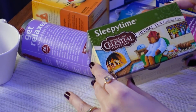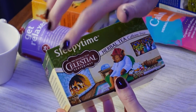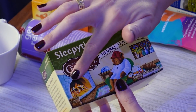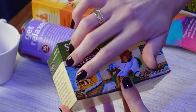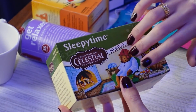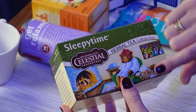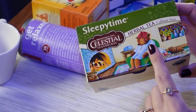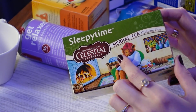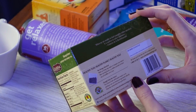Next we have a classic, the Sleepy Time Celestial Seasonings Herbal Tea Caffeine Free. This shows a very sleepy bear at a fire, looks very relaxed. He's got his sleepy time tea, little jam, little kitty cat. I always find it odd when they depict animals keeping other animals as pets, but to be honest, that's all we are, aren't we? Animals.